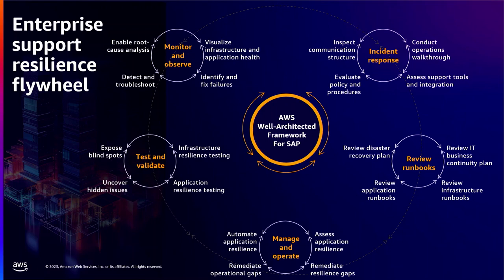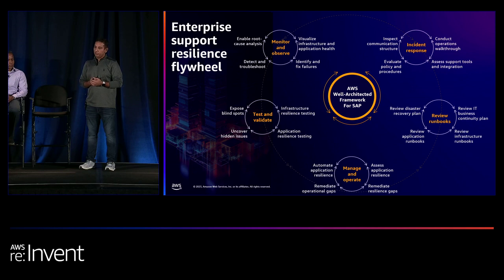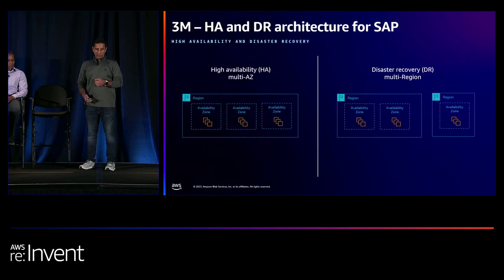And this is the flywheel. I just talked about it. In the middle and center is the well-architected framework, and we took this journey. We started with a single scenario, and then we iterate through multiple scenarios working with 3M on this. And with that, I would like to invite Vijay to talk about SAP.